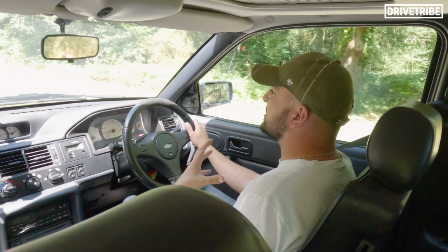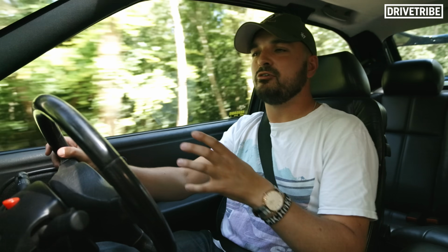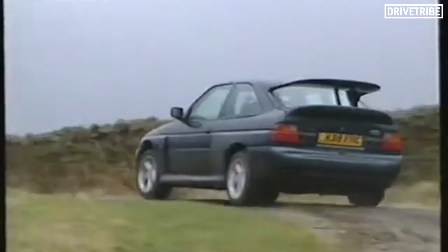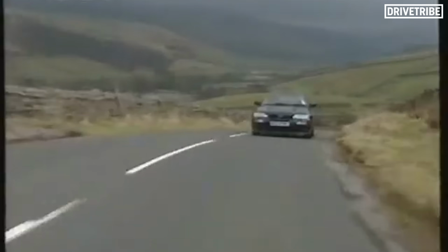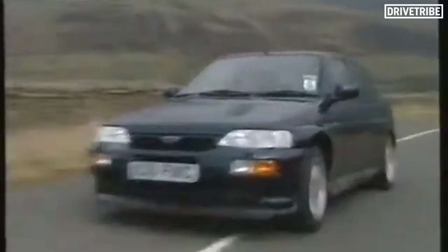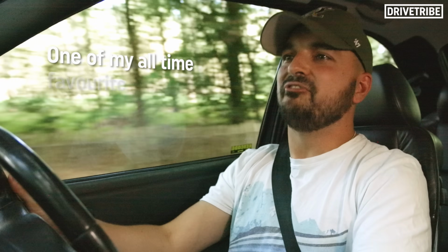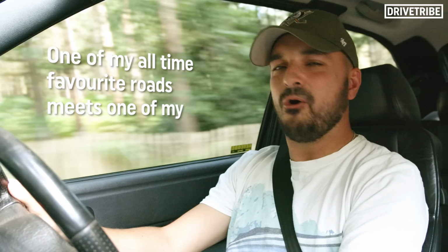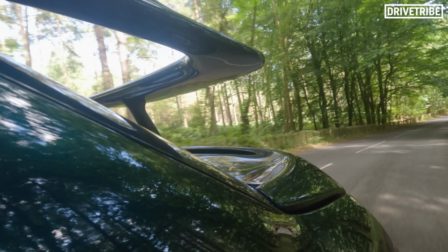But even once the car was gone, it came back into Jeremy's life by borrowing it for his TV show Clarkson's Car Years. He reunited with this very car on one of the UK's most famous roads, Buttertubs Pass in Yorkshire. He says in that feature, "One of my all-time favourite roads meets one of my all-time favourite cars. This Cossie."